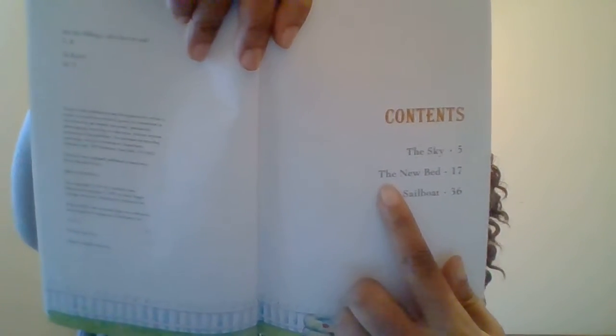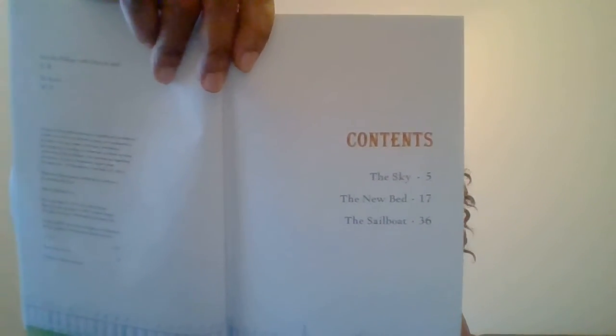Remember the last time I said this is a chapter book? So this is a text feature too. When you're reading a chapter book, it's called a table of contents. So we're going to read story number 2 right here. This is the one we're going to read. So that's a text feature too.